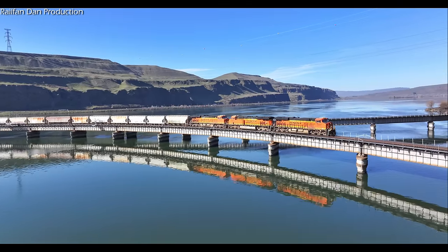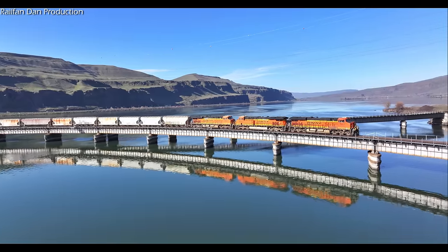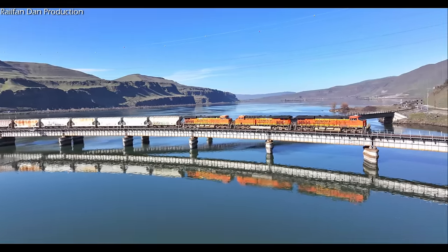Another great example of the windless day in the gorge. Very, very rare to ever get any reflection like this on the water.